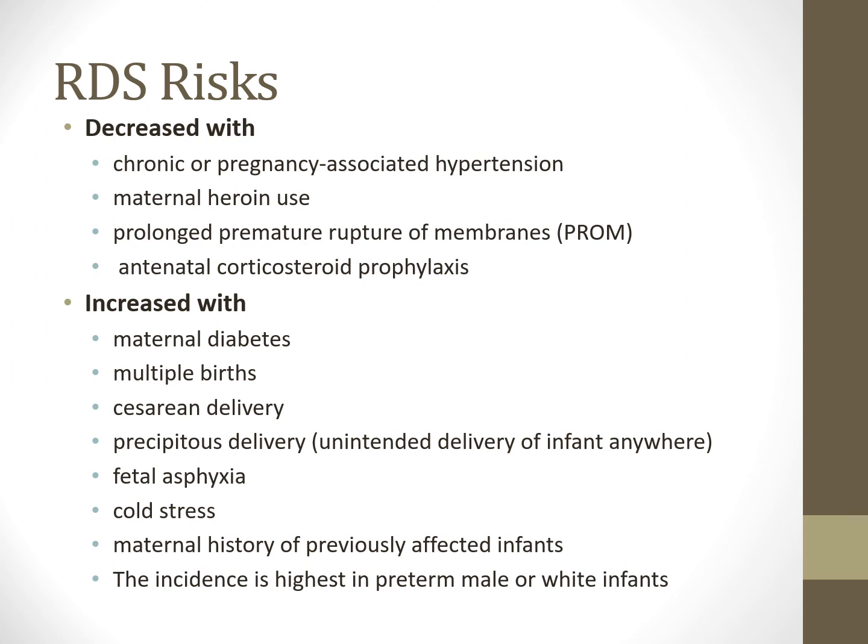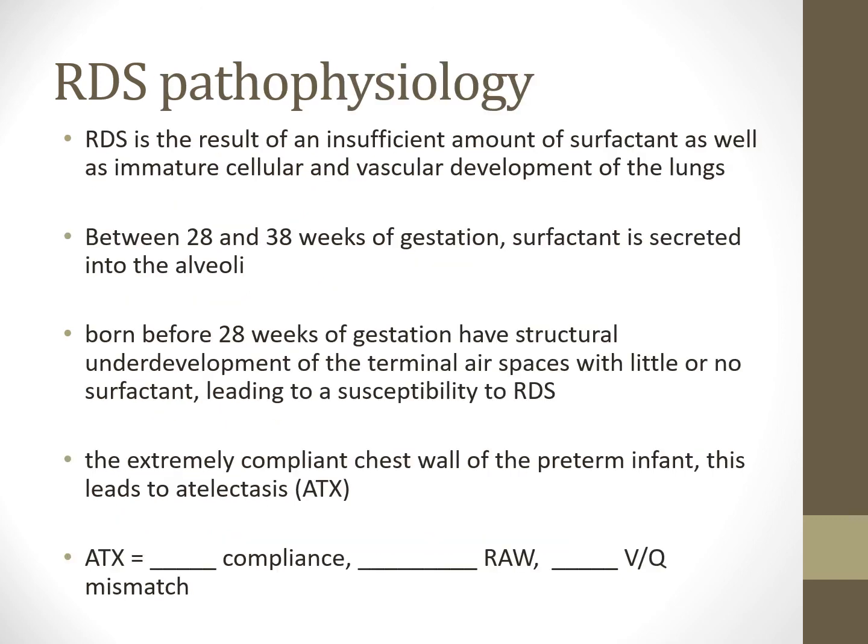It's more common, or it's highest, in preterm male Caucasian infants. So the nurses like to refer to this as wimpy white boy syndrome. So if you hear it out there, that's what they're talking about. If you have a Caucasian male that's born prematurely, that's a very increased risk of RDS association.